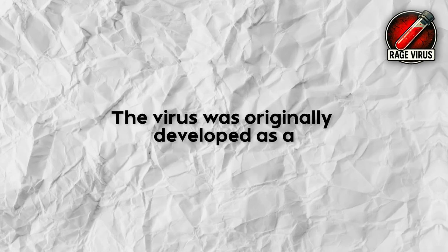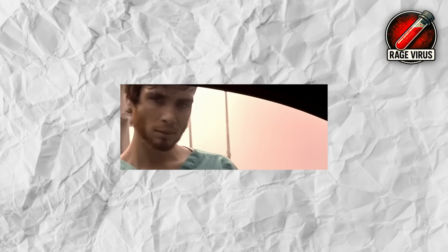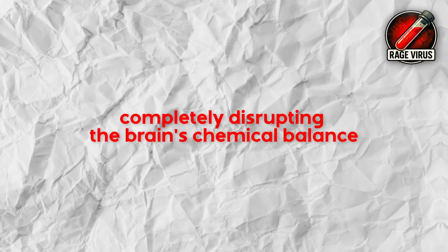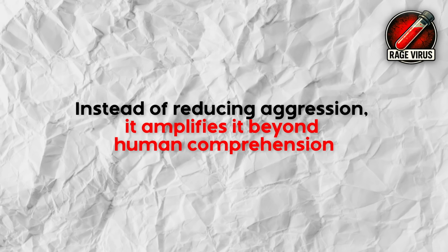The virus was originally developed as a potential treatment for aggressive behavior in psychiatric patients. Researchers at Cambridge University were experimenting with ways to suppress violent impulses when they accidentally created the opposite effect. The virus binds to dopamine and serotonin receptors, completely disrupting the brain's chemical balance. Instead of reducing aggression, it amplifies it beyond human comprehension.